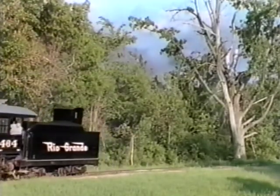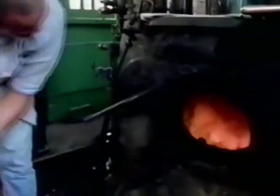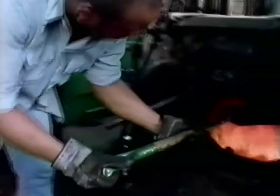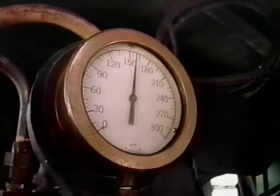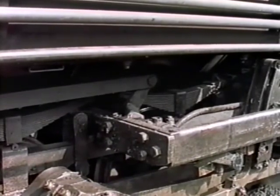A good fire is built up in the boiler by fireman Ray Cash. Anyone who has run a steam engine knows the value of placing the coal properly in the firebox. 160 pounds of pressure was the maximum needed since the superheater units were removed. This resulted in a significant reduction in power.